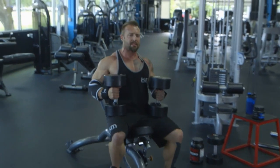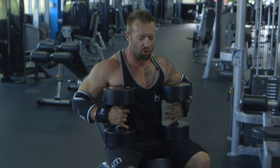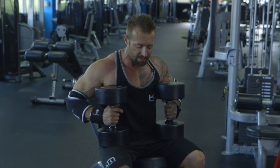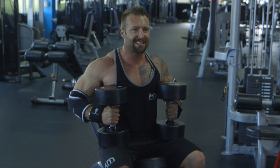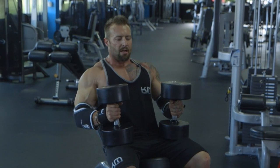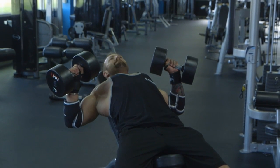Okay, same with this exercise. Instead of focusing on the weight, I'm focusing on stressing the muscle as much as I possibly can, making it as hard as it possibly can on my pecs by sticking my chest out, using my mind-muscle connection to contract my pecs at all times. Chest stuck right out.